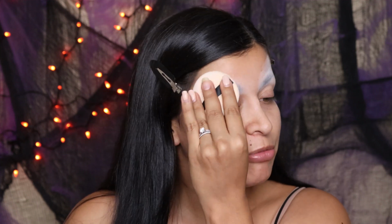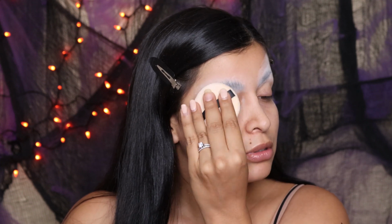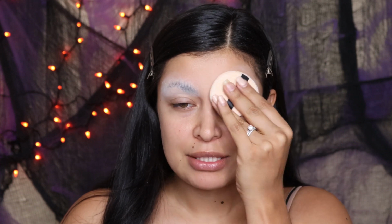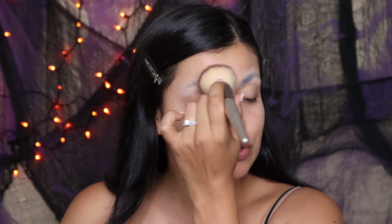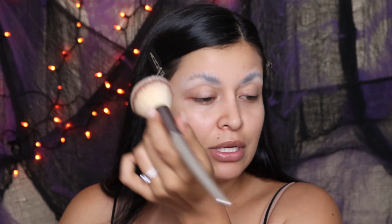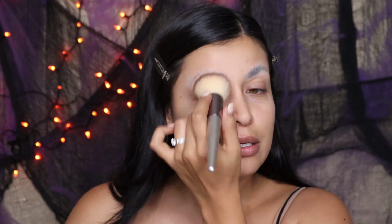This is the same powder puff, but I'm just trying to get rid of all that powder that was sitting on top. But at the same time, I'm pressing it in. And I'm just going to use a brush to lightly get rid of the extra powder just sitting on top. And again, you have to be gentle with all this, so just press it in, and try to swoop it out lightly.